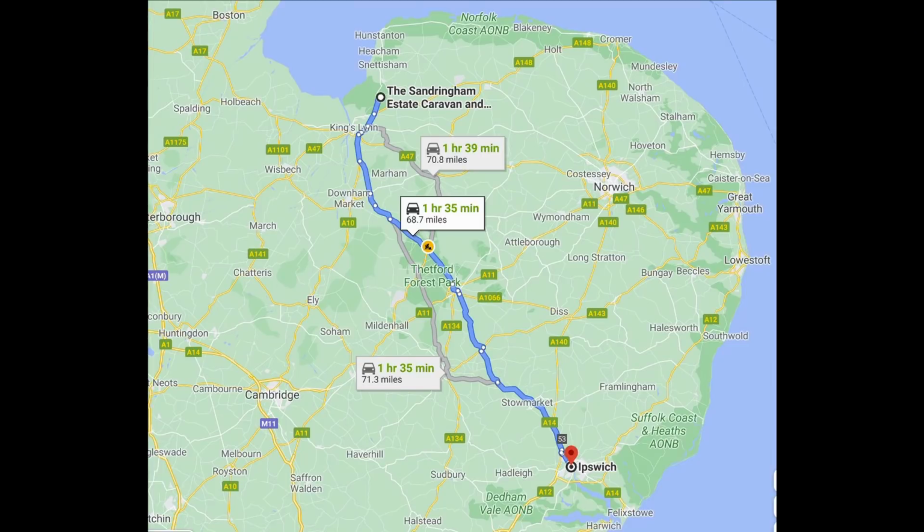We stay in Norfolk for the next one, and the Sandringham Estate Caravan and Motorhome Club site in winter.